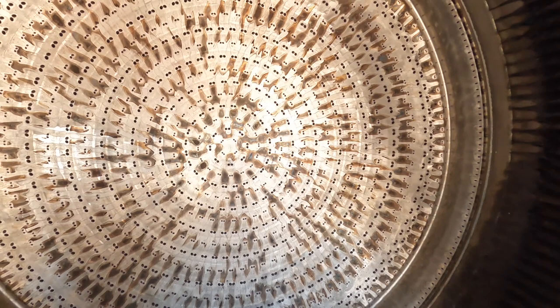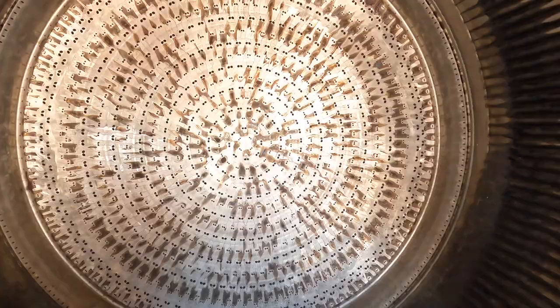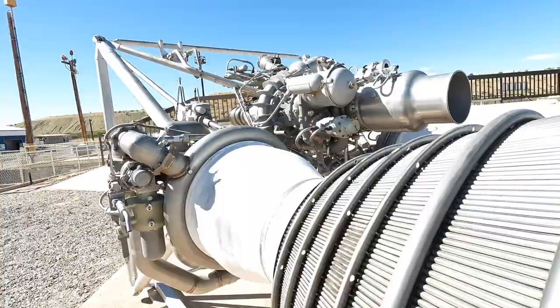One fluid came out of the big holes and the other fluid came out of the little holes. When the two fluids touched each other, they exploded. And that's called a hypergolic reaction. Real simple.